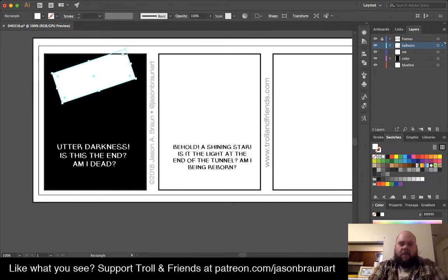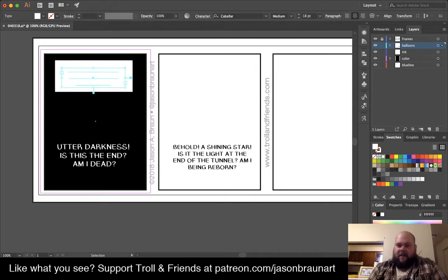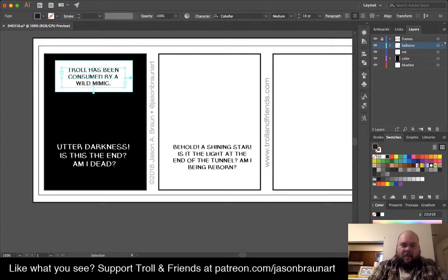I want to just put a square around this guy. Oops, didn't mean to do that. I'm going to arrange and send that one backwards so that it's now behind that block of type. Not quite yet. Object, arrange, backwards. And you can also just use the bracket key to send it back. And now it's back there. And we'll change this back to black. Troll has been consumed by a wild mimic. Let's resize the box a little bit.